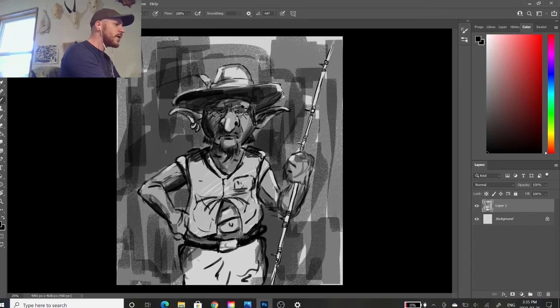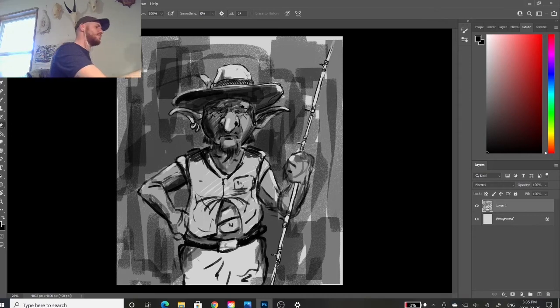Define more about where the edge of that hat is. I feel like this, whatever this is called, wrap around the hat here, could use some texture, so just something like that. Crank this brush back up real big. Just hardly touch it on there for a little bit of shadow. There we go. And again, eraser, and just really make the top of that hat bump out.